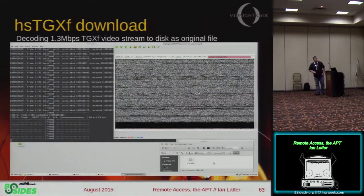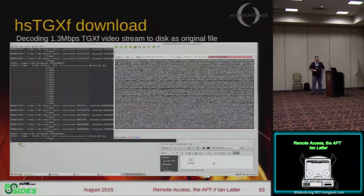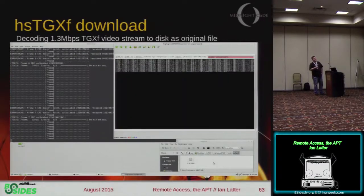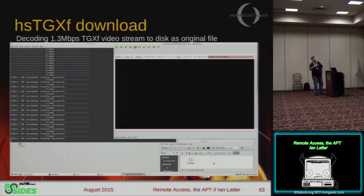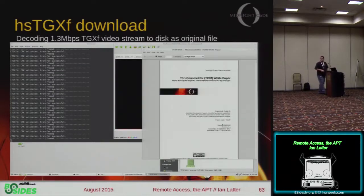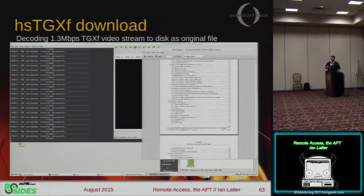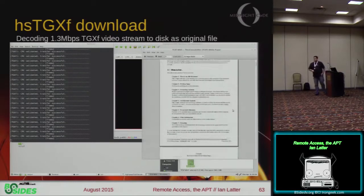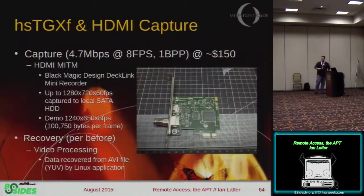Couple more frames, loads of errors there, but we still get enough. We still get a couple of good frames, so we've got enough. And that's it. The CRC validates. I now have a PDF. When I double click on it, you see I've got that entire file back. And that was a 1.3 megabit per second upload. So, it's not good enough for a conference.